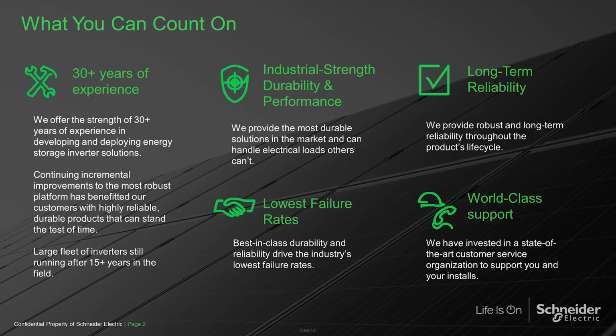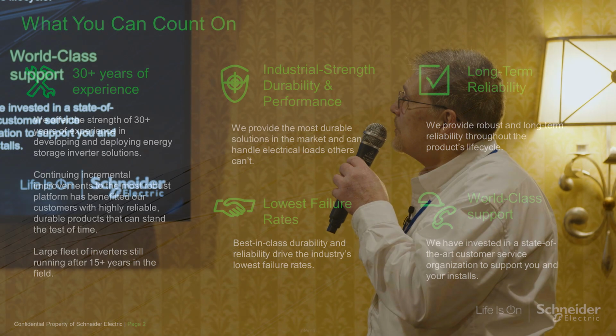So we've got over 30 years of experience with solar with storage, and that is because Xantrex was purchased by Schneider Electric in 2008. So we had all the experience from the old Trace SW that kind of carried forward. So all of that tribal knowledge also is within the industry as well. So we've seen a lot of changes in the industry.